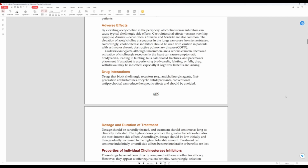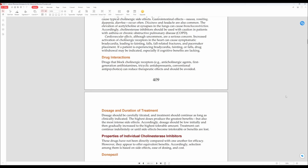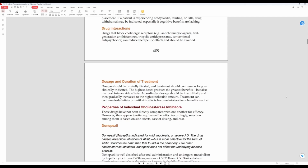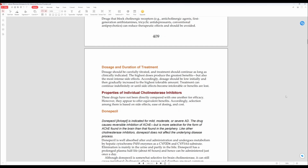Cardiovascular effects, although uncommon, are of serious concern. The increased activation of cholinergic receptors in the heart can cause symptomatic bradycardia, leading to fainting, falls, fall-related fractures, and pacemaker placement. If a patient is experiencing bradycardia, fainting, or falls, drug withdrawal may be indicated, especially if cognitive benefit is lacking. Drug interactions. Drugs that block cholinergic receptors, such as anticholinergic agents, first-generation antihistamines, tricyclic antidepressants, and conventional antipsychotics, can all reduce the therapeutic effect and should be avoided.